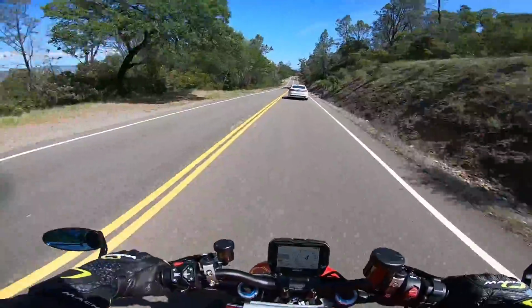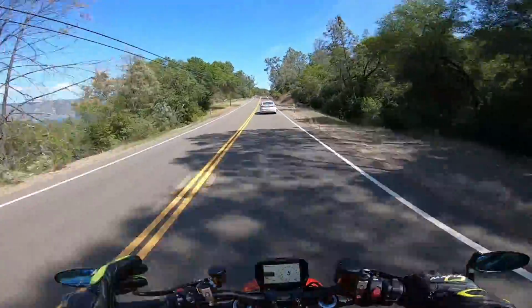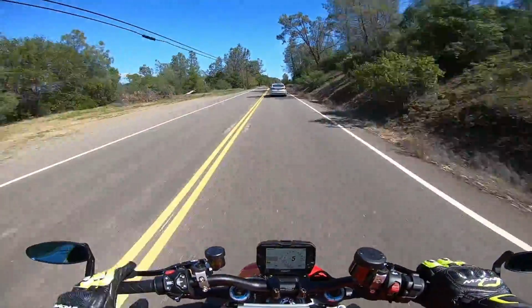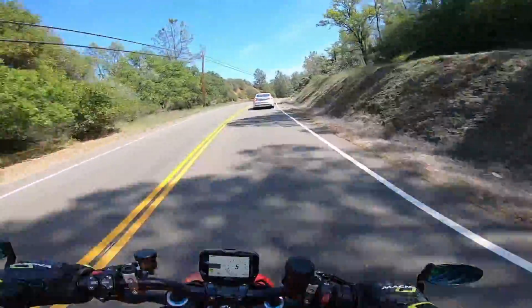So you saw there, copper ahead, so we're going to take it easy. Here's the vibration. I get almost no vibration in the bars at any revs.